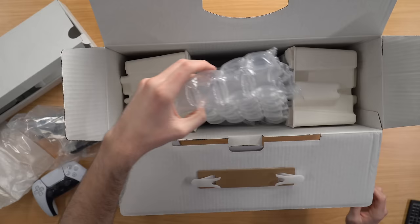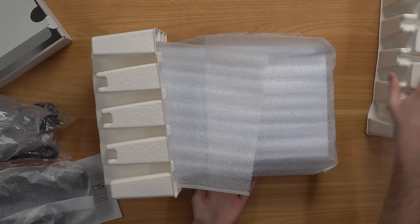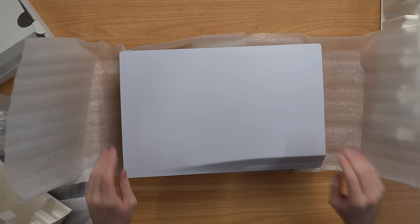I can't remember if that came with the PS5 originally. I don't think it did. Let me know down below if you remember. Let's go ahead and take this out. All right, so PS5 console pulled out. We do have the original foam inserts, I guess you'd call them, to hold it in place. I can't remember if this is the original wrap around it. I'm not quite sure. But first look at this PS5.